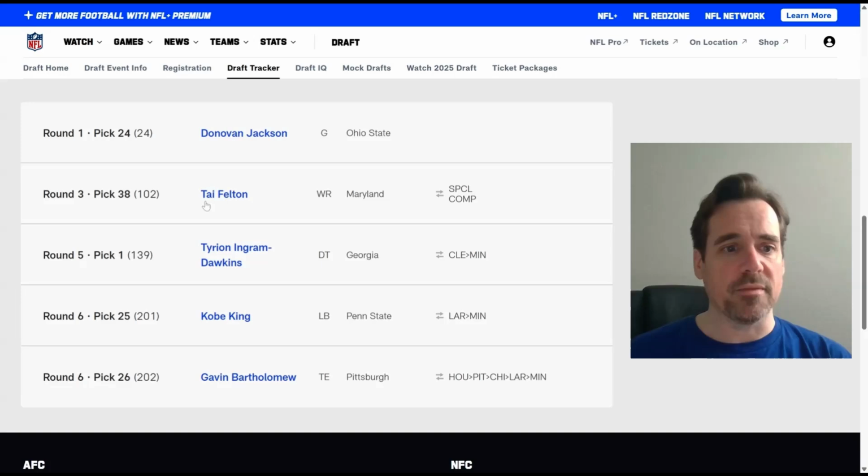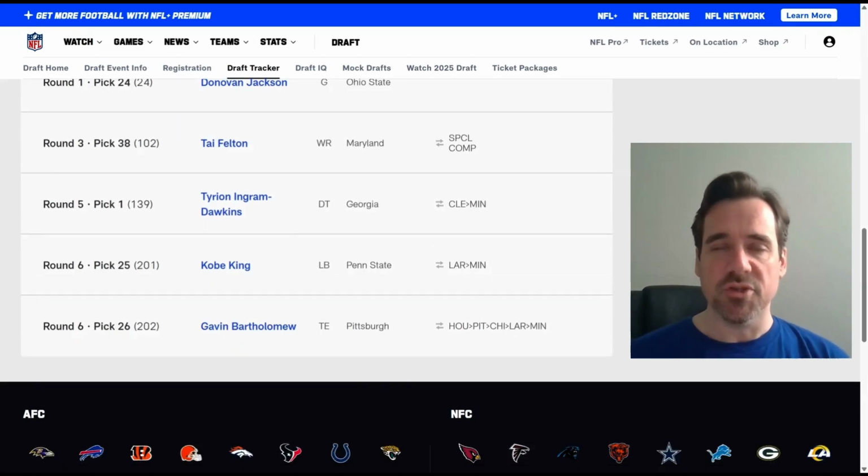Not too sure about this Tyrion Ingram Dawkins. Say that five times fast. He's kind of a tweener. More of an undersized interior edge rusher. I would have preferred Neas Peebles here, who went in the sixth round. But Tyrion, maybe he can put on some weight.